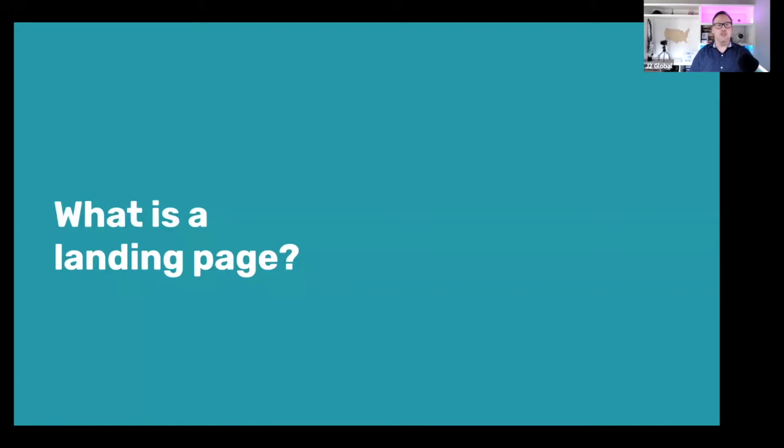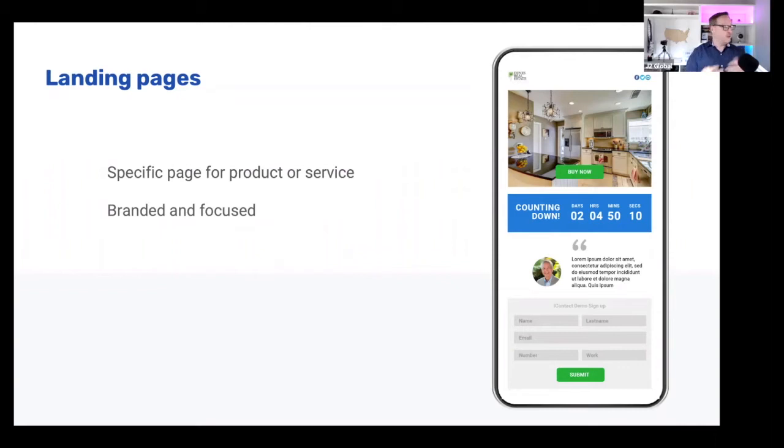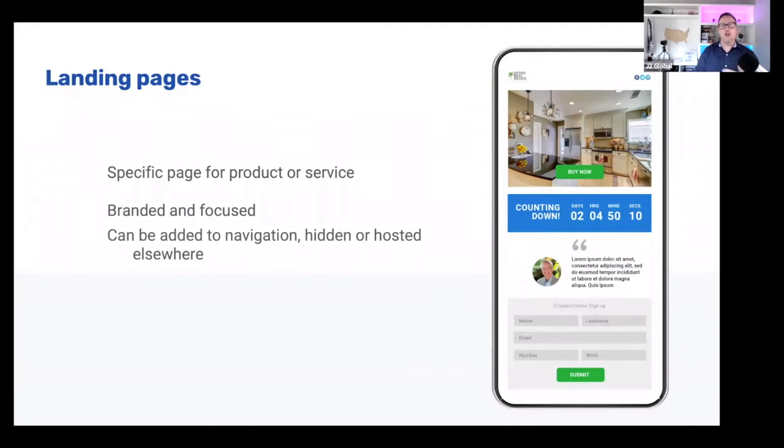We could probably use a lot of these. And what we want to do is tell you what a landing page is pretty much. It's a specific page for a product or a service. It should be branded and focused. In other words, it should have your branding colors, your logo, so that people know that it's you, especially if they're coming from, say, an email and going to a landing page. It can be added to the navigation. It can be hidden from the navigation, or it can be hosted somewhere else. In other words, with iContact, you can host a landing page, but it does not have to live on your website.